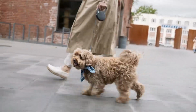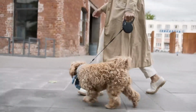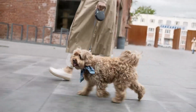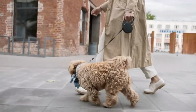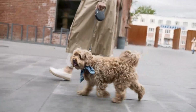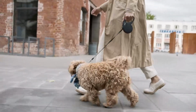Involve puzzle toys, which enhance their ability to solve complex tasks for rewards. Each exercise should be introduced step by step, ensuring that your dog grasps each task before moving on to more challenging ones. This gradual build-up not only keeps them engaged, but also reinforces their learning and problem-solving capability.